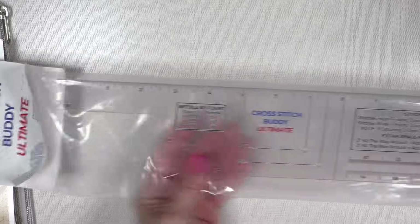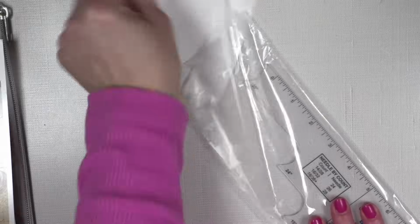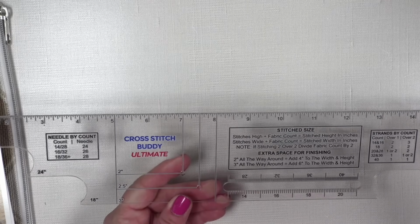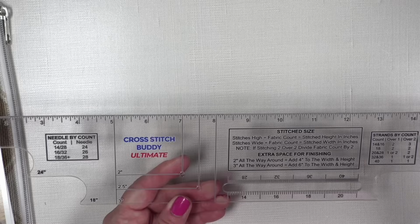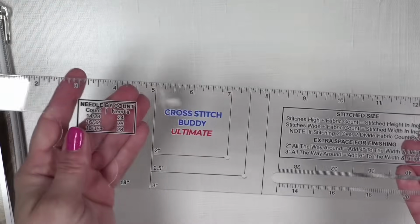Okay, so I wanted to share, a friend sent me some goodies she picked up while she was there. This is called the Cross Stitch Buddy Ultimate Ruler, and I'm going to take it out of here now. It has so much good information on it. It's just a fabulous notion. Finishing formulas, fabric count gauge, floss length gauges, stitch size formulas, strand count guide, needle size guide, corner gauge, and it's a 17-inch ruler. So look at all the great things that you get on it. It's just an amazing tool.